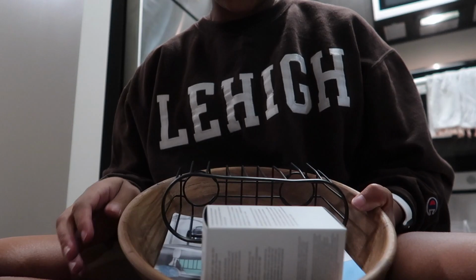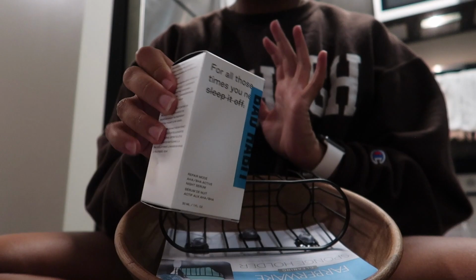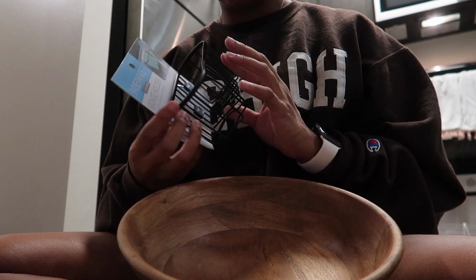This one was only $6 and it's definitely gonna do what it needs to do. So yeah, we went into another TJ Maxx and Home Goods, and I got this Bad Habit Repair Mode Serum just because I needed a nighttime serum, and this one is good for nighttime. I mean, it says that on the packaging. Got a sponge holder to stick on the inside of my sink, $4.99.